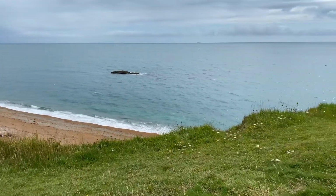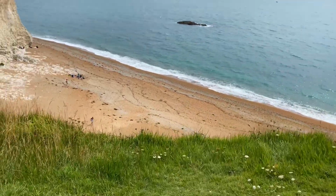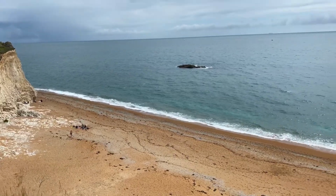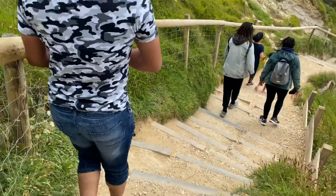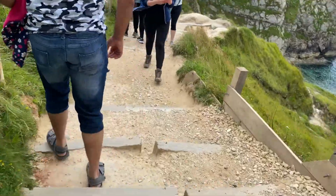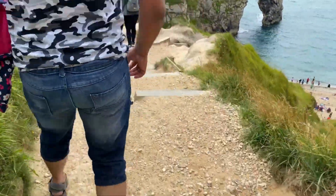Rule number 4, make sure you keep an eye on your child because it's a very steep place, so you don't want to let them run around, and there are warning signs all over to say how steep the place is and how dangerous it is. So just make sure you keep them held close to you so you can enjoy the beauty and make sure your little ones are safe.